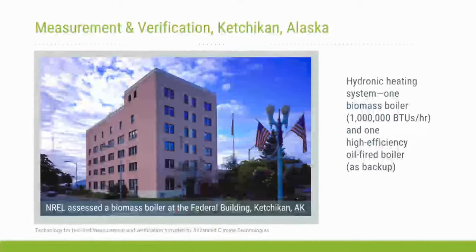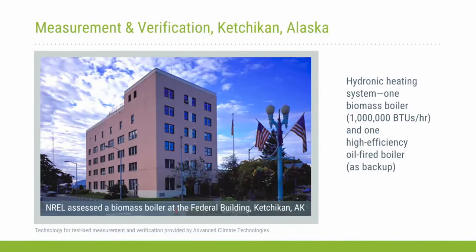This is a building in Ketchikan, the federal building where the biomass pellet boiler was installed. It's a hydronic heating system. They use hot water to heat this building. There is one biomass boiler put in this building, one pellet boiler, and the sizing of the boiler was right at 1 million BTUs an hour. There's also one high-efficiency oil-fired backup in case there were issues with the biomass boiler. They have oil for redundancy also. And we'll talk about this in a bit. It's a fairly large boiler system for this building.